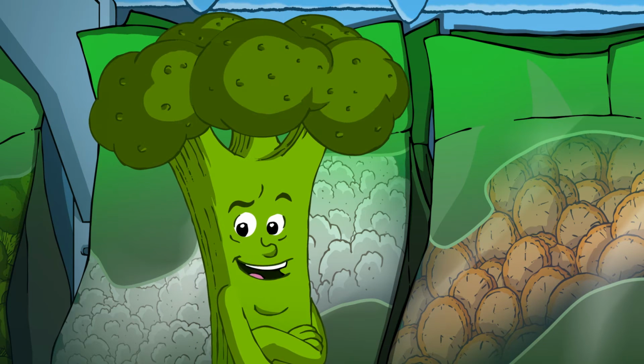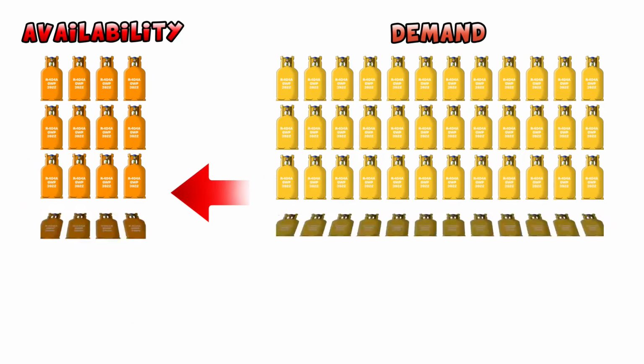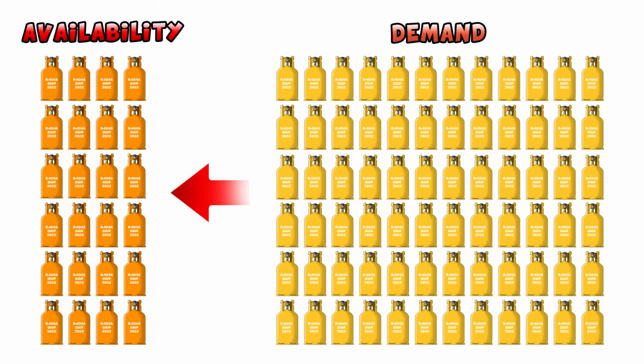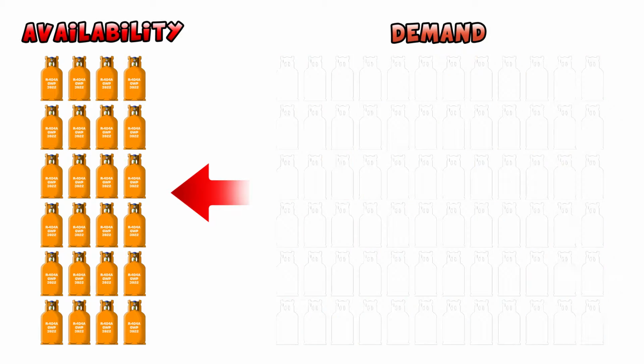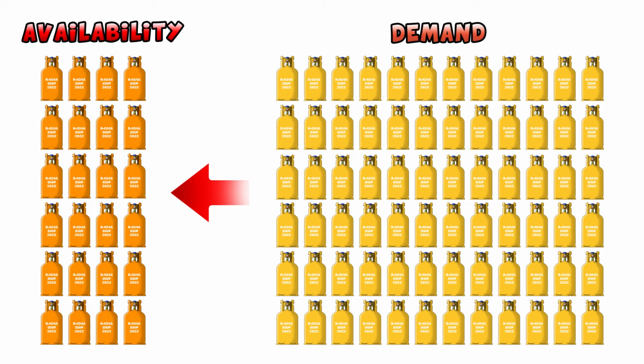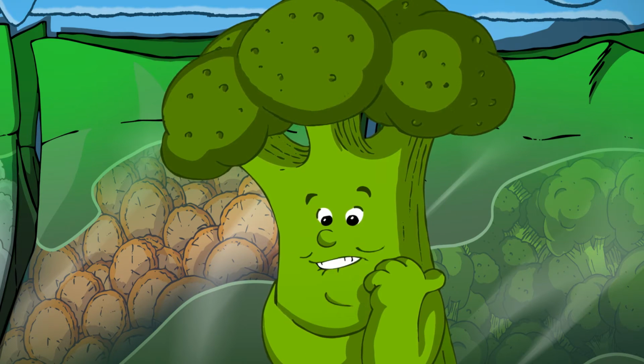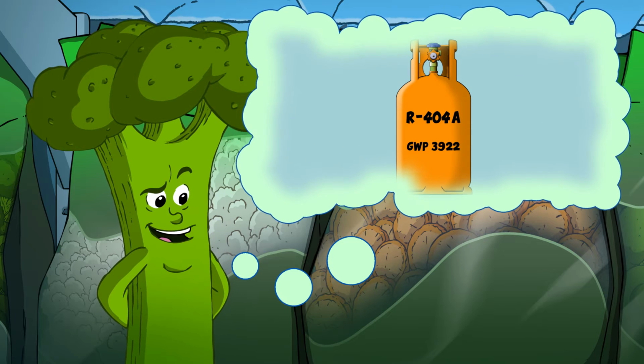If everyone waits until the last minute before changing, this will leave a big gap between the amounts of higher GWP HFCs that the market will want and the amounts that suppliers are allowed to supply under the F-gas regulation. But how will using lower GWP solutions help? Let me explain with a simple example.